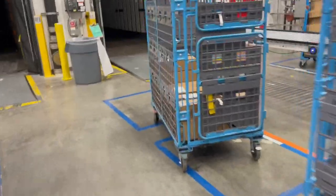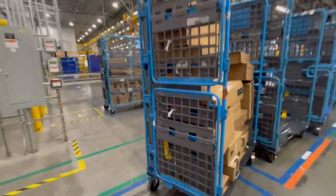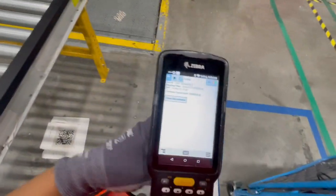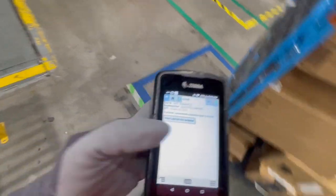All right, so I'm water spidering. All right, so I'm about to close this container right here. My manager low-key hating, so I gotta watch out. Close this, scan it, close container. And I'm gonna go print the label.